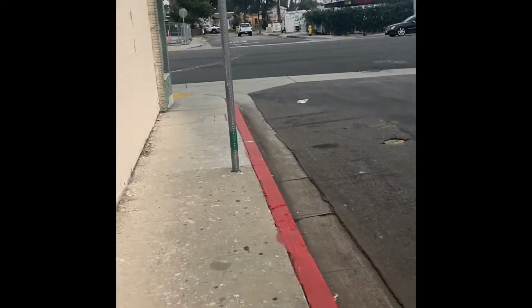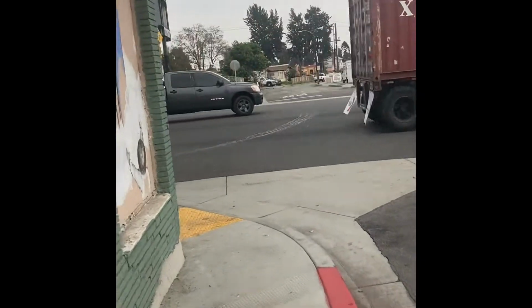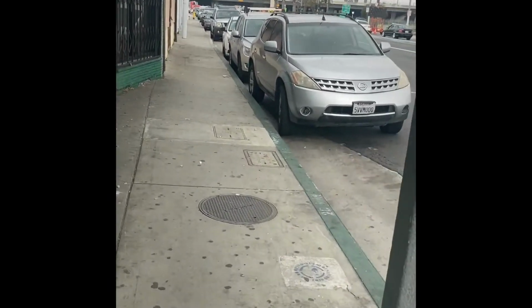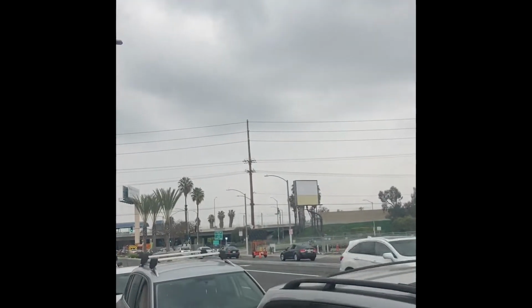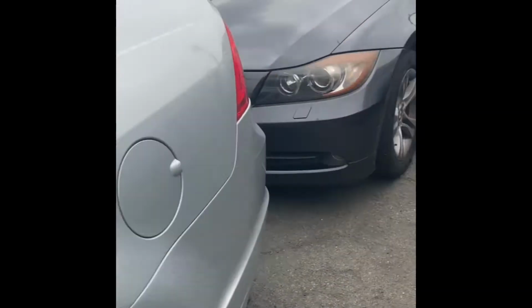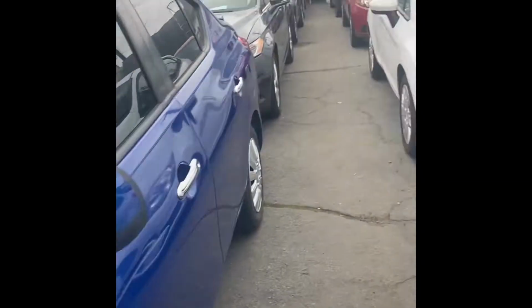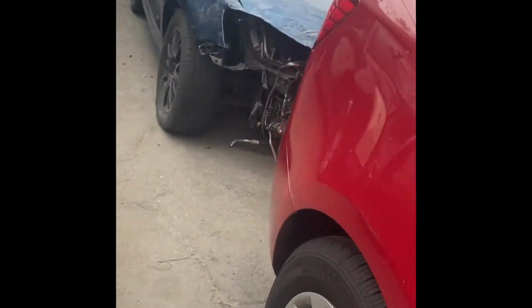What's up everybody? This is my second inspection today. I'm in Linwood, going to a smaller car dealer called Cars RS. Should be right up here. It's Linwood, California. There it is. Lots of cars. How's it going, sir? I need to look at the 2012 Nissan Sentra.